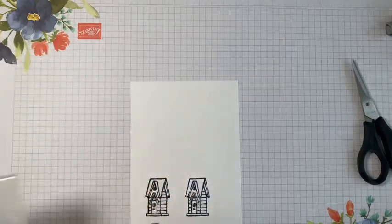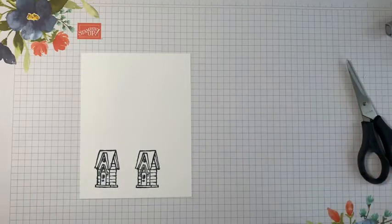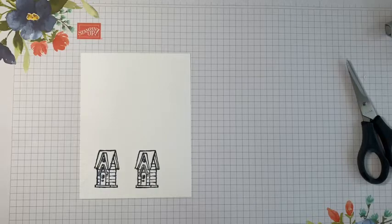Let's move the glary bits out of the way. That's it. And I've stamped out a couple of little birdhouses there. So hello, Amy. Welcome to Coffee and Cards this afternoon.